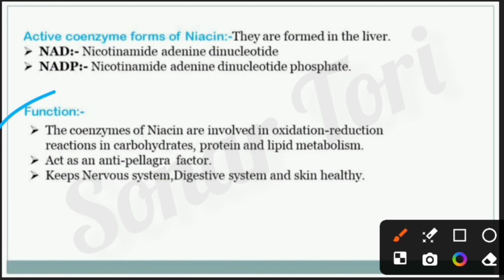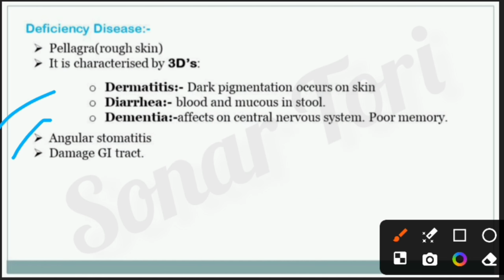The coenzymes of niacin like NAD and NADP are involved in the oxidation reduction reactions in carbohydrate, protein and lipid metabolism. It also acts as an anti-pellagra factor. It keeps our nervous system, digestive system and skin healthy. Deficiency disease of niacin. The main deficiency disease of niacin is pellagra, where our skin becomes rough.